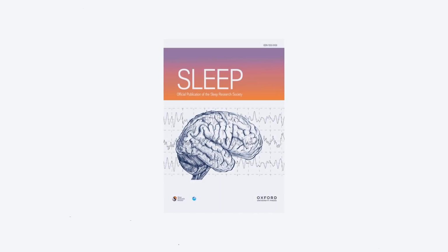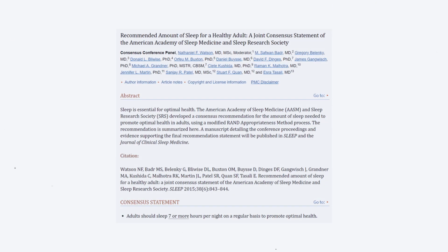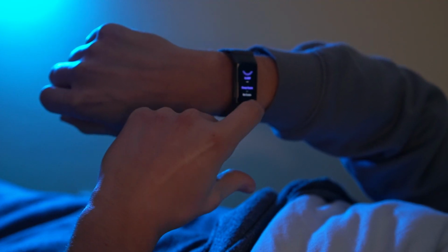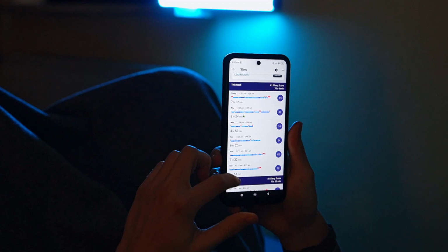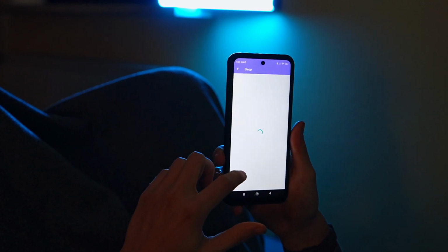Research shows that sleep deprivation is linked to numerous disorders like hypertension, obesity, type 2 diabetes, cardiovascular disease, and impaired immune function. Tracking your sleep can provide you with key data points to help you optimize your sleep. Improving the quality and quantity of your sleep can impact your energy levels, mood, and overall well-being.